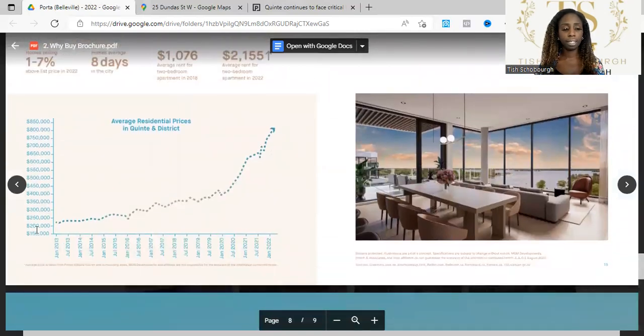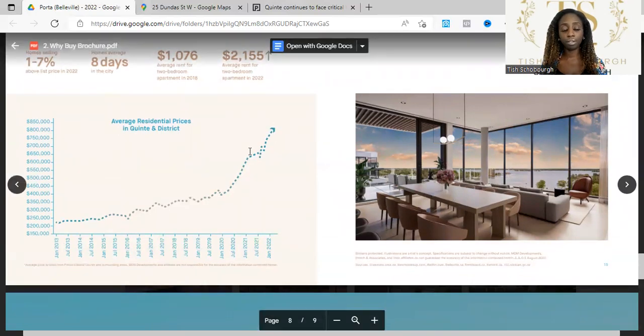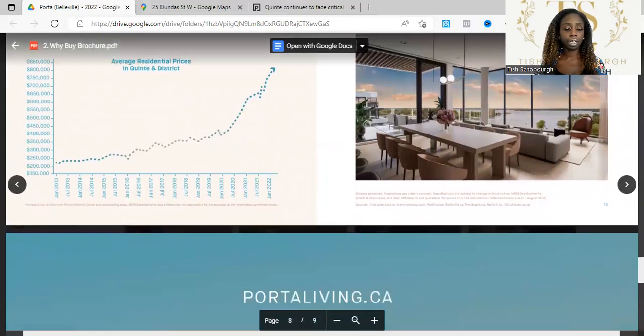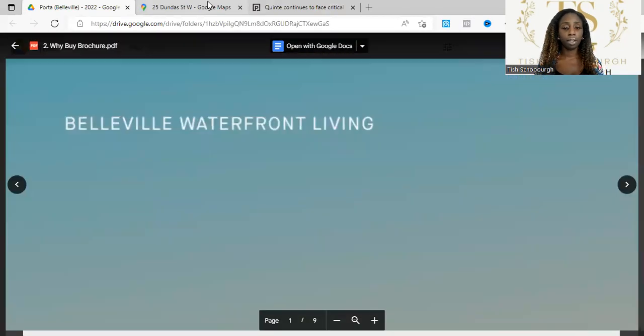And that's the year-over-year appreciation that the Belleville area has seen. They too have skyrocketed in price during COVID, as many other areas have.